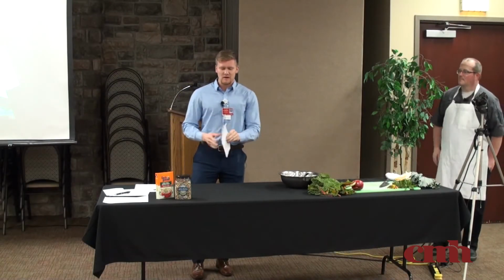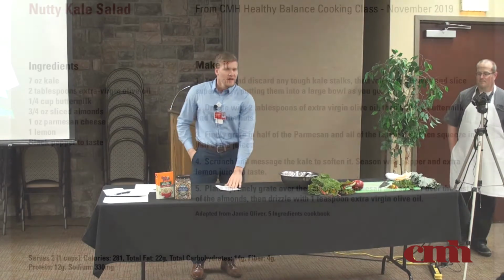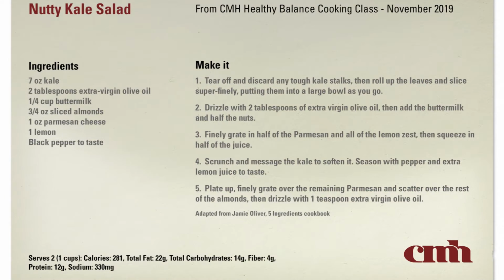So I have the nutty kale salad, and I really like this salad because kale has been really popular lately. It's kind of a hot topic of food right now. But the salad is really easy to make. It's just a couple ingredients, and it's really nutrient dense. So the salad only contains 281 calories, but it contains a lot of good vitamins and minerals that are great for our health.